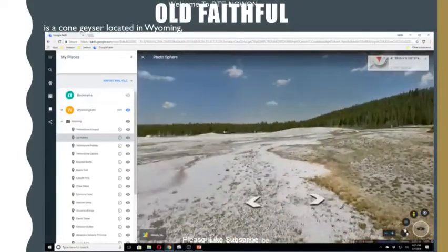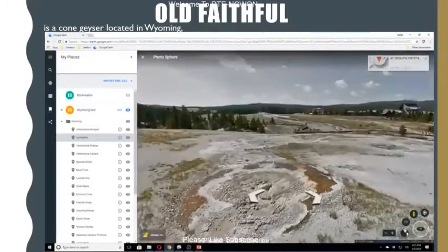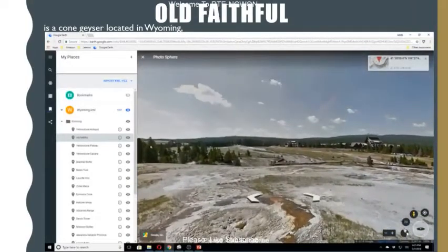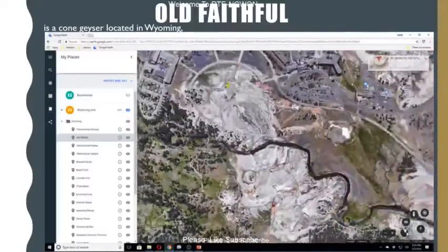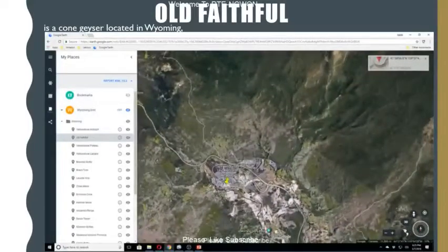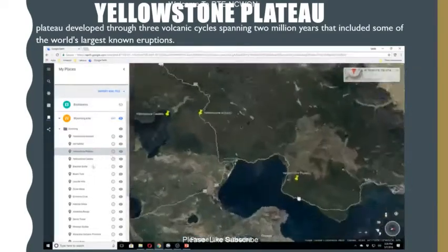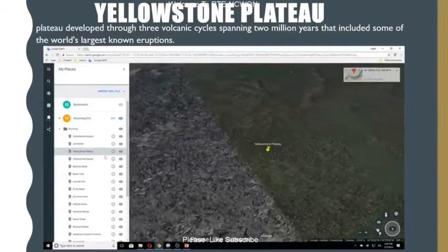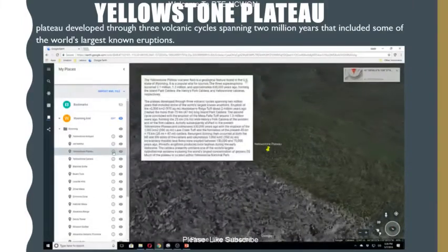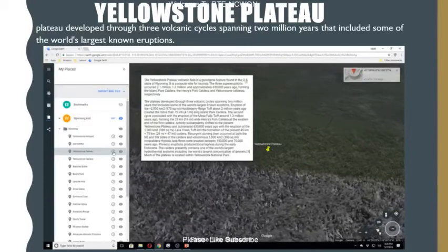You guys can go on Google Earth and do more exploring around here. Yellowstone Plateau. The Yellowstone Plateau volcanic field is a geological feature found in the United States, in Wyoming. It is a popular site for tourists.